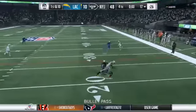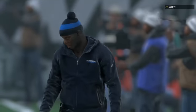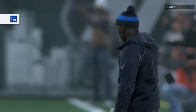Throwing here, Hackenberg. And it's incomplete. They're still throwing to the very end. But now this game is over. And they're moving on to the conference championship.